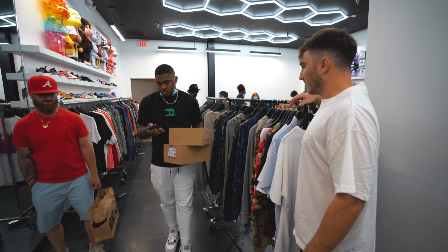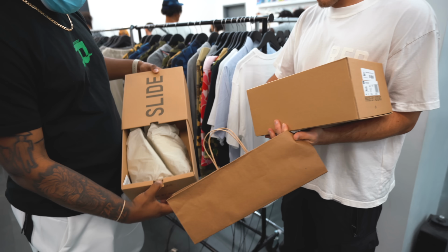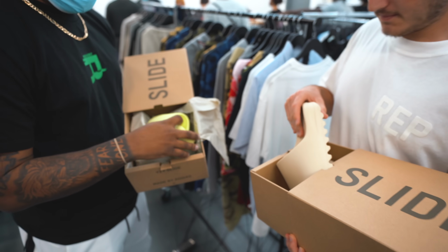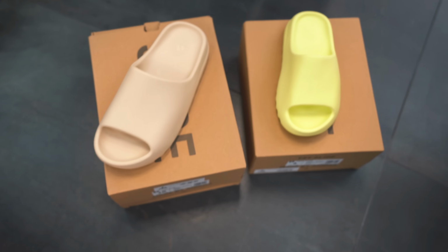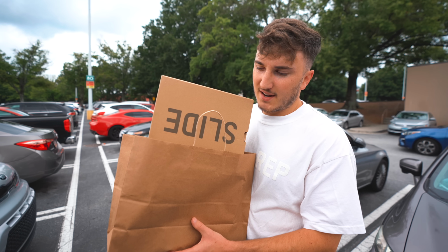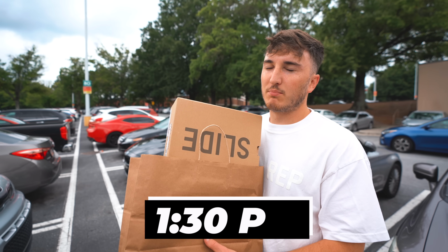So they ended up actually finding 2 pairs of Yeezy slides that they'd be down to trade for the pair of Nike Dunk lows. So 2 pairs for one, about $250 value. I think it's a really good trade, and shout out to the boys over at Request ATL for making that happen as always. All right guys, so we got 2 pairs of Yeezy slides, a nice trade. I think it should be like $250 in value. Halfway to our goal. We're a little over halfway through the store, so let's keep pushing towards the goal.